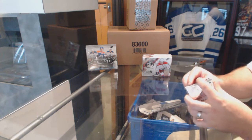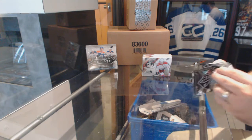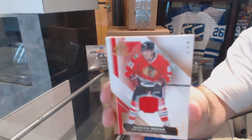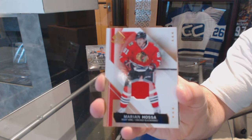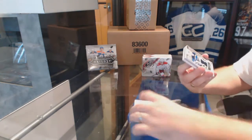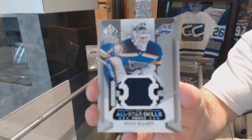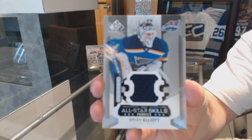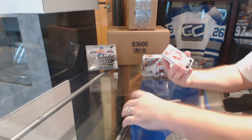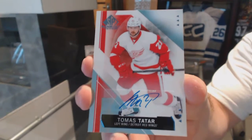We just are going to do fun box sales today. Got a base jersey of Marian Hossa. All-Star Skills jersey, Brian Elliott. We've got a base autograph, Tomáš Tatar.